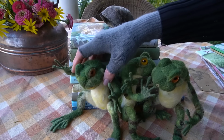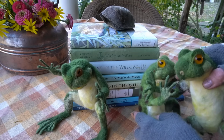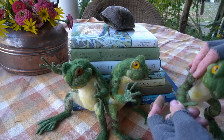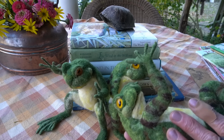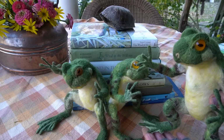So I hope that you learned something today that you'd never heard of before, possibly about those fun facts about frogs. Maybe you never heard of the illustrators that I mentioned or some of these books, and perhaps you'll look into them. I do recommend Wind in the Willows. It's such a great, great story and such a great classic.